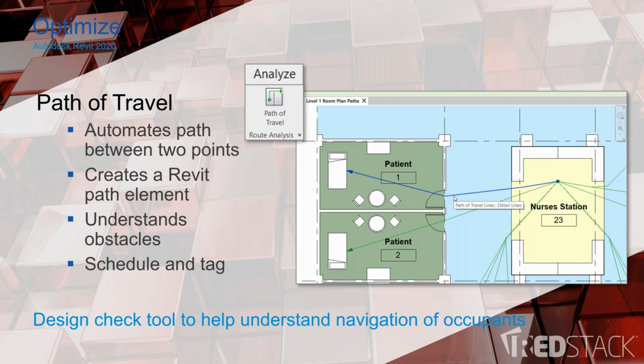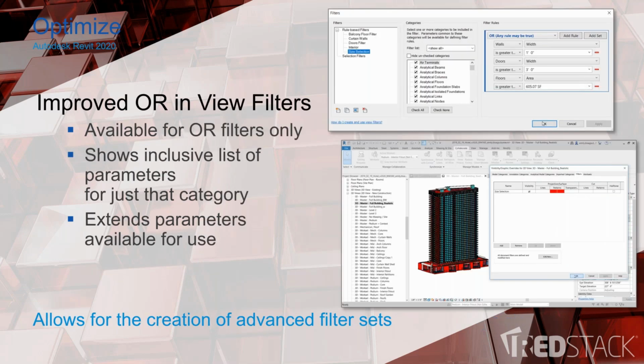Improvements in the view filter. It's an improved version of the OR filter that already exists in Revit. So you can choose a specific category of an OR filter and then choose a specific parameter there as well. Previously only common parameters were available, but now you've got a lot more freedom and flexibility in there as well.